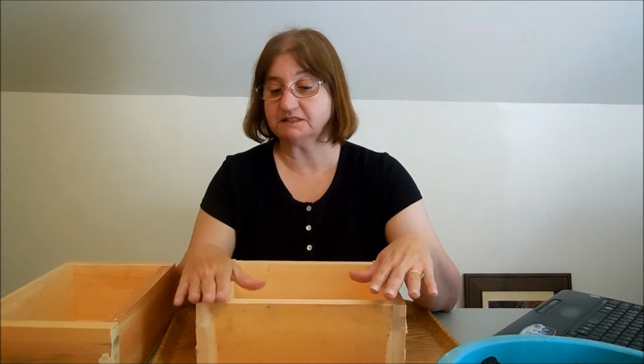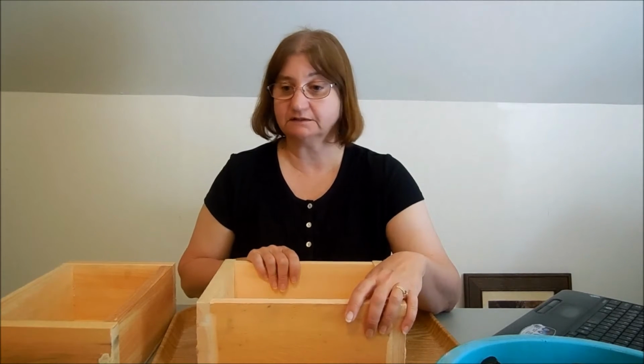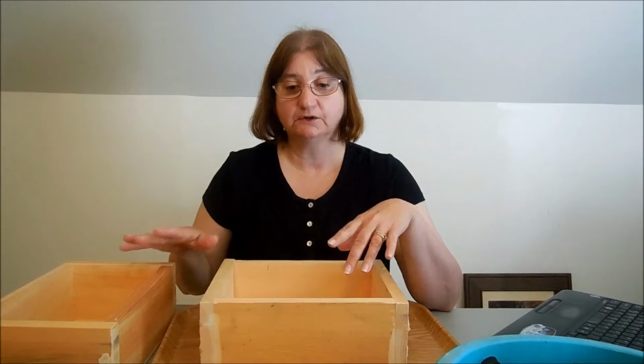With the picture frames, Steve always builds shadow boxes. So with our last cruise, we got two picture frames because we already had one for Cozumel, and Cozumel was a port we've already been to, so we really didn't need to get another picture frame from there.